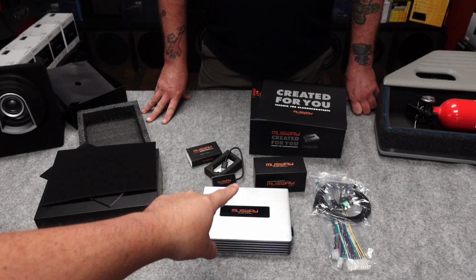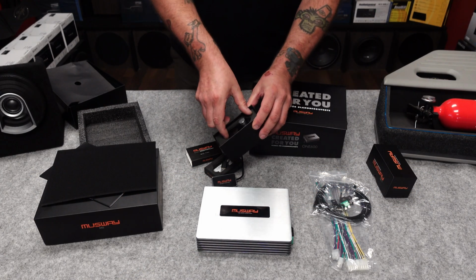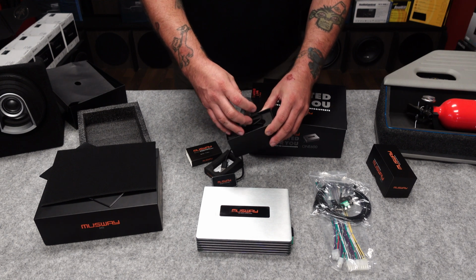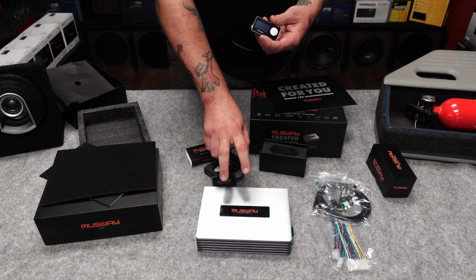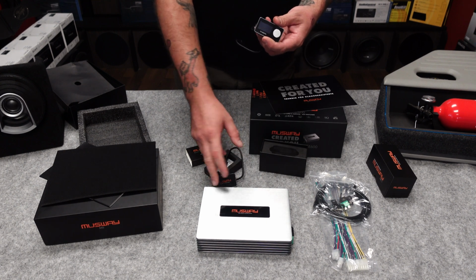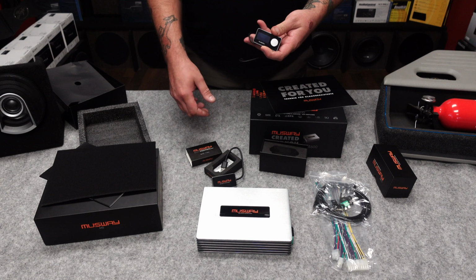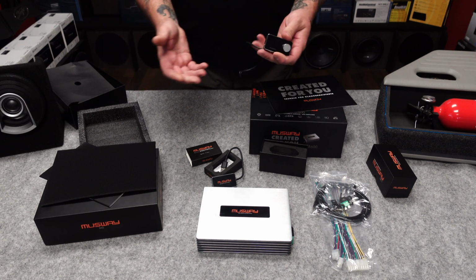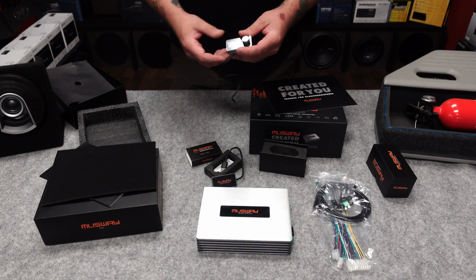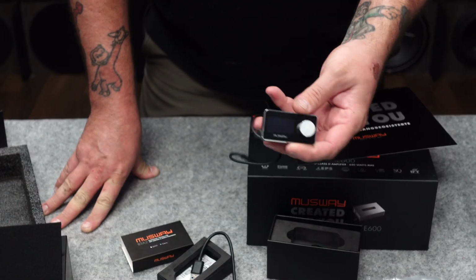So what's this over here? It's an LED controller for the processor, and this will work with the processors and the processed amps. It actually has 6 presets. Oh, nice. Almost every processor I've messed with, they're all 4 presets. Right. I don't really know why you'd need 6, but its flexibility is pretty nice. So yeah, this is pretty cool.